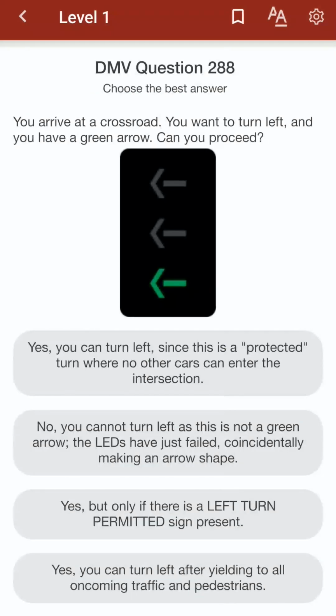Question 288. You arrive at a crossroad. You want to turn left and you have a green arrow. Can you proceed? Answers. A. Yes, you can turn left since this is a protected turn where no other cars can enter the intersection. B. No, you cannot turn left as this is not a green arrow. The LEDs have just failed, coincidentally making an arrow shape. C. Yes, but only if there is a left turn permitted sign present. D. Yes, you can turn left after yielding to all oncoming traffic and pedestrians. The correct answer is A.